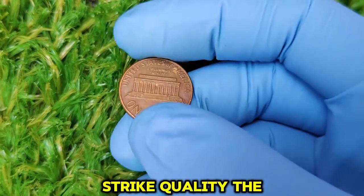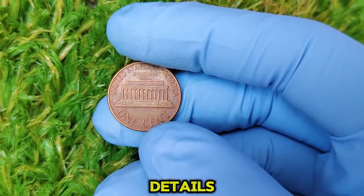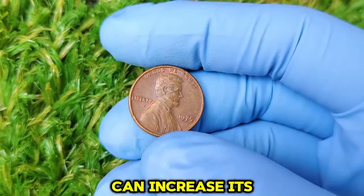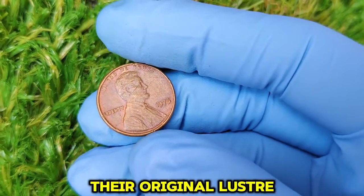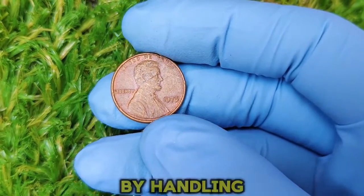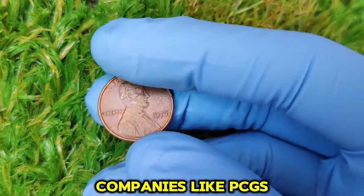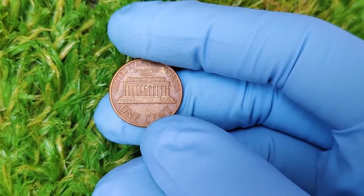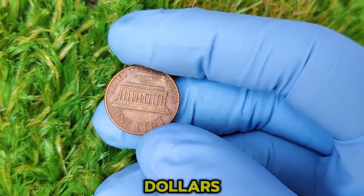Strike quality: the quality of the strike matters. A well-struck penny with sharp details, especially in Lincoln's hair and the wheat stalks on the reverse, can increase its value. Luster: coins in mint state often retain their original luster, a shiny, reflective surface that hasn't been dulled by handling or time. Grading: professional grading from companies like PCGS or NGC can dramatically affect the value of your coin. A certified high grade can take your penny from pocket change to thousands of dollars.